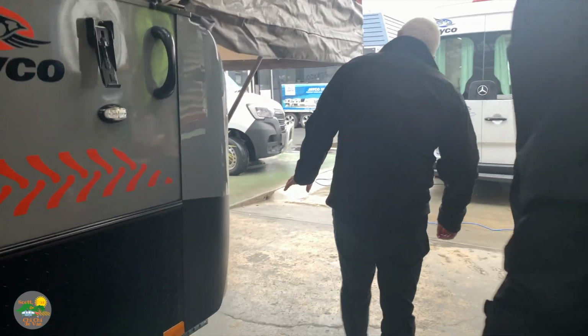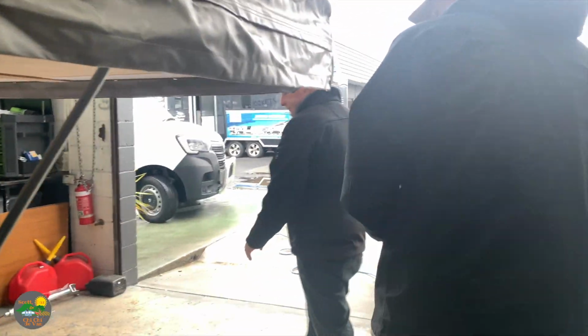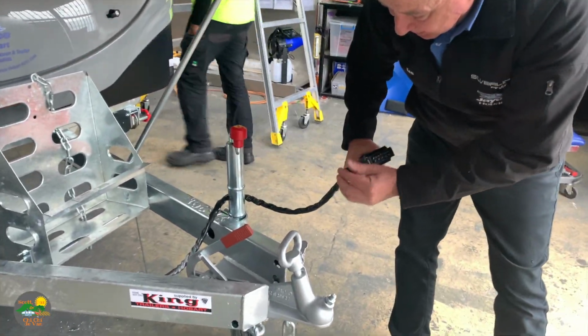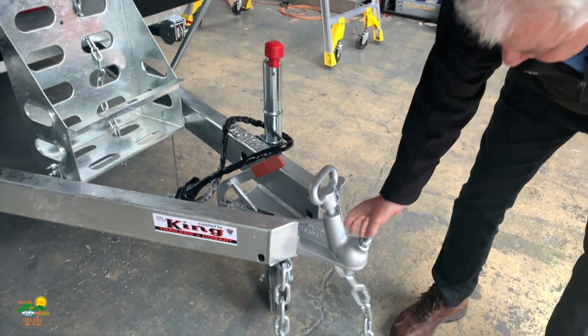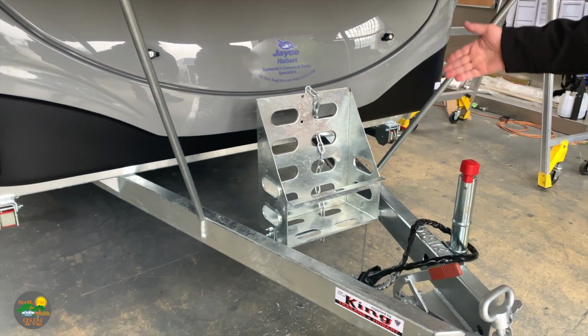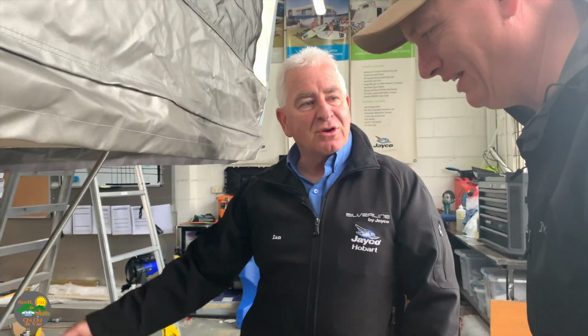And coming around the front, we've obviously got our 12-pin plug we put on your car, for the charging wires. And our chains both sides. We'll have shackles for you. Jerry can holder. They're saying for water only, right? That's all I'll be taking.